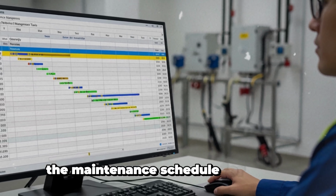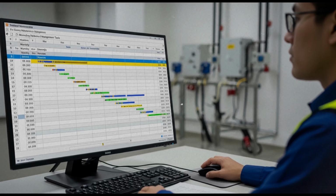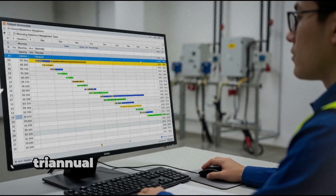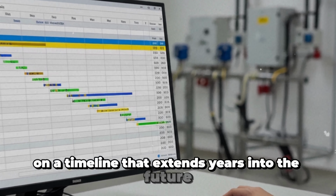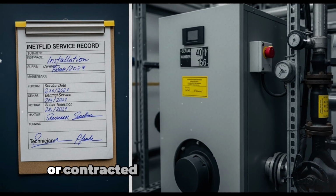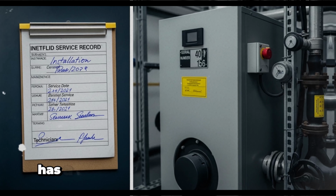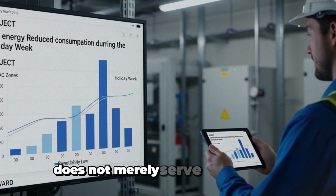The maintenance schedule for a large residential building can contain hundreds of individual tasks: monthly filter replacements, quarterly valve inspections, annual boiler services, biannual fire system tests, triennial lift servicing. The schedule runs forward on a timeline that extends years into the future. In larger buildings, a dedicated facilities management team or contracted maintenance company holds the service history for every piece of equipment in the building. The boiler that is running right now has a record that traces back to the day it was installed. A building like this one does not merely serve its residents.